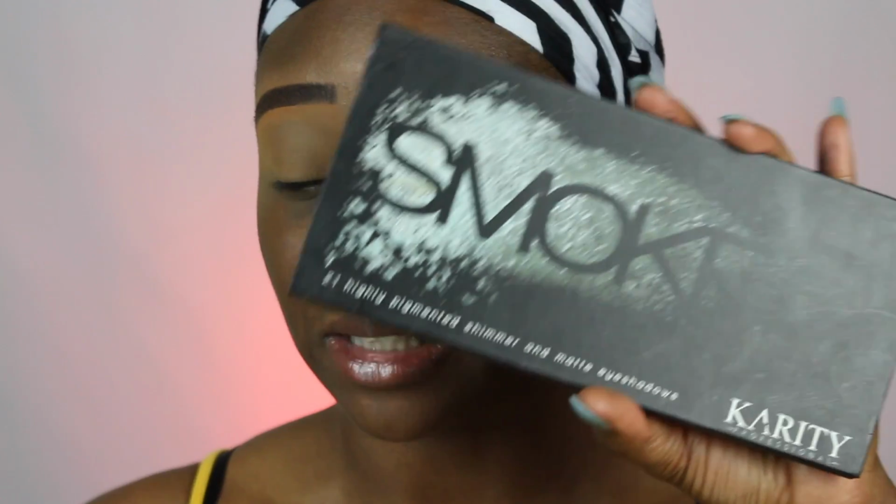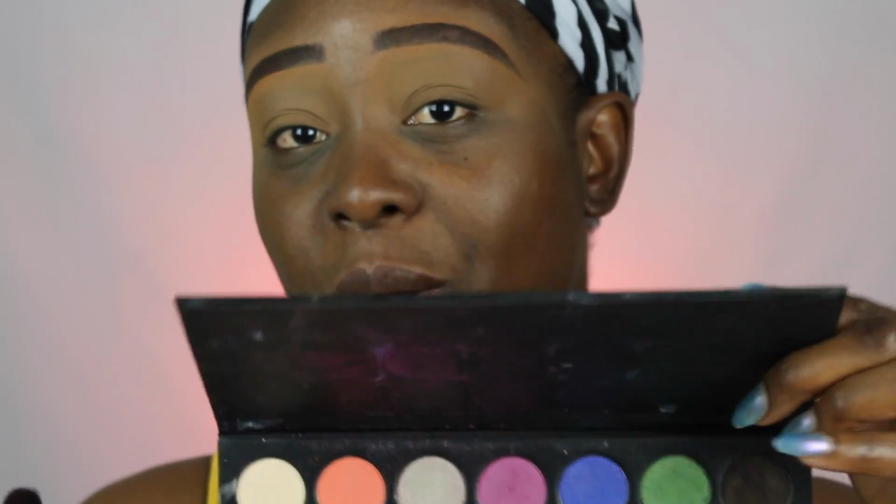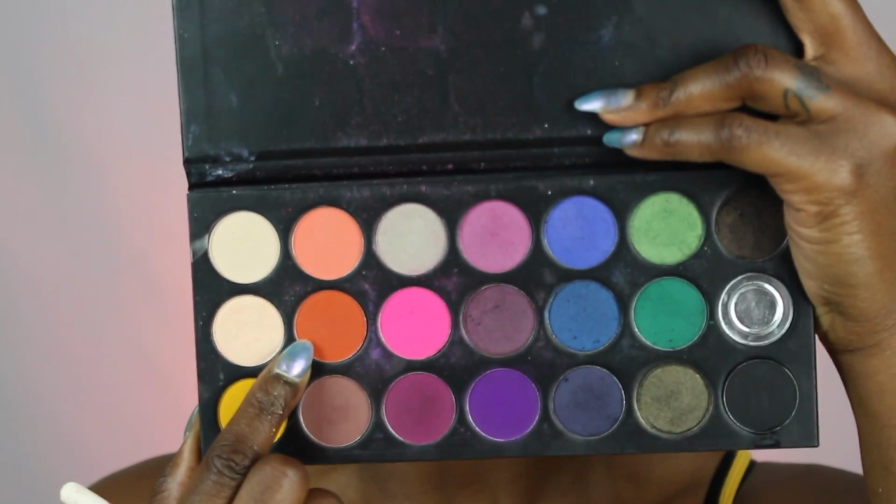So today I'm going to go into this palette here, and I kind of want to do a sunset vibes makeup today. You know, it's summer here in New York, and I'm feeling in the mood for sunset vibes makeup. So that's what I'm going to do today. So I'm going to go into a transition color, and I'm going to start off with this bright orange color here for my transition. I normally don't do that, but I'm going to do it.